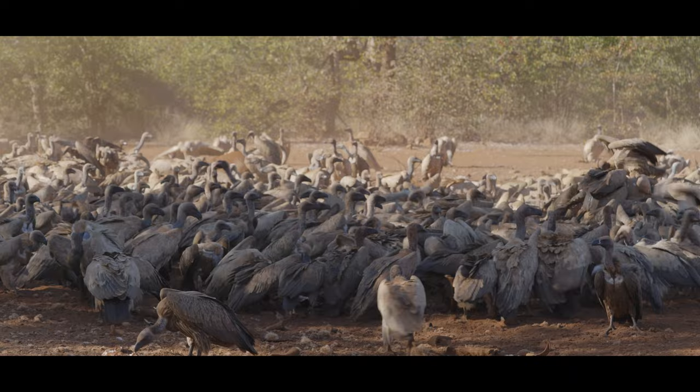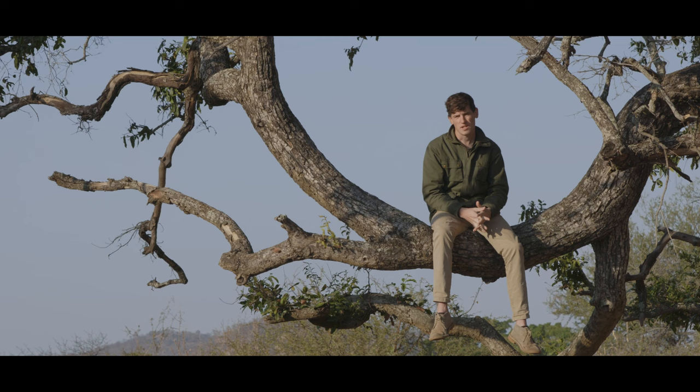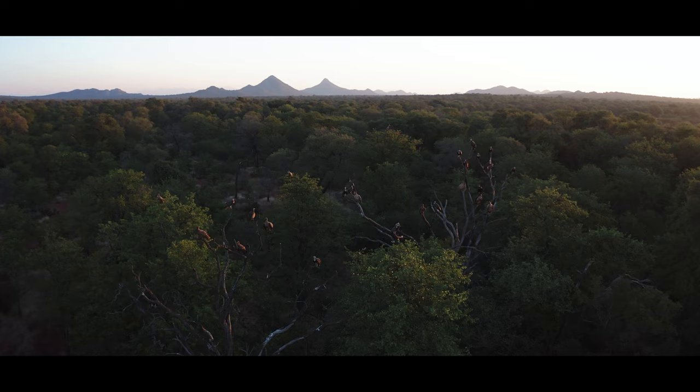Habitat loss is also a major threat, as we can't protect their entire home range. I think conservation can be quite a depressing subject sometimes. But I think you also have to stay positive as a conservationist. You can't focus on the negative all the time, because we have had conservation successes all across the world. Selati has provided a safe haven, safe space for vultures over the last 10 years.